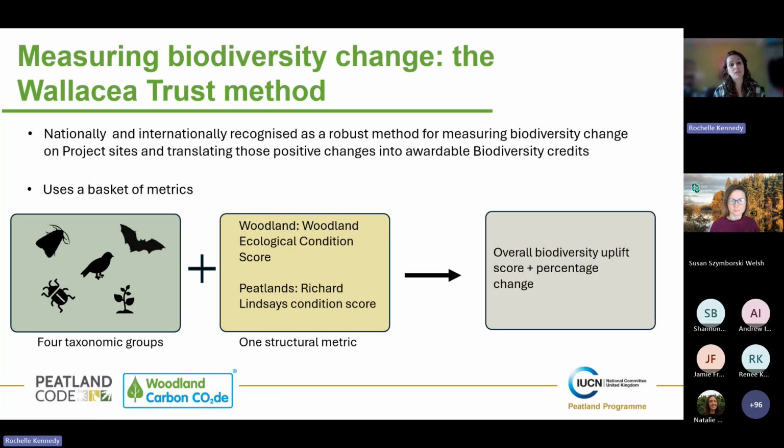So this just means some kind of measure of the habitat structure. So for example, for woodland, we're looking at using the Woodland Ecological Condition Score, which is based on 15 different indicators. For example, things like the vertical structure of the woodland and volume of deadwood and things like that. And then for peatlands, we're looking at using Richard Lindsay's Peatland Condition Score, which looks at the topography of the peatland. So you can see that these structural metrics really look at the structure of the habitat.